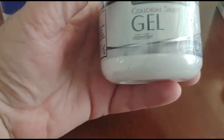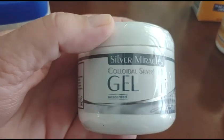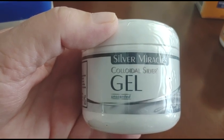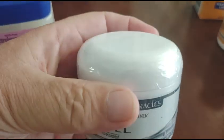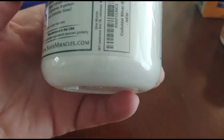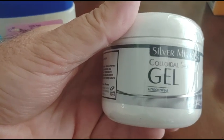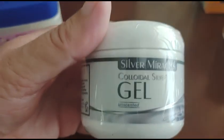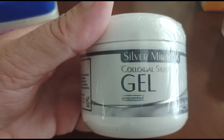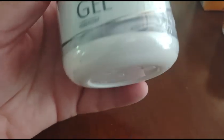Silver Miracles Colloidal Silver Gel. Okay, this goes back to the bottle that I showed you of the non-taste, non-smell silver item. This is a rub. Okay, and I think this is possibly our second or third container. I can't remember. I've used some in the past on a spot on my finger that comes up, and medicine would basically take care of it for a day or two. And I put some of this on it.